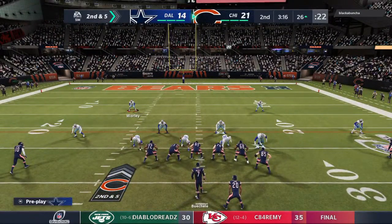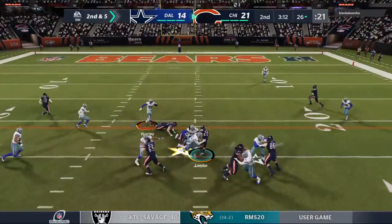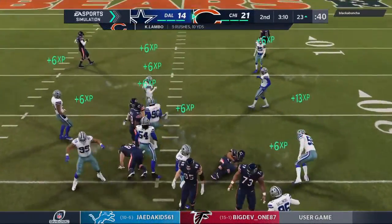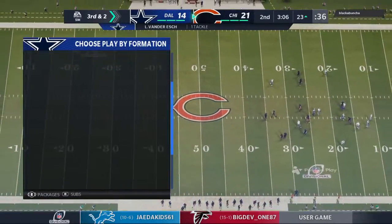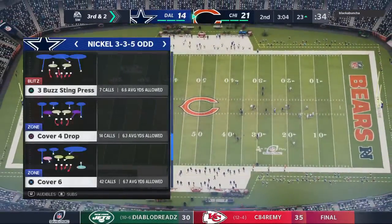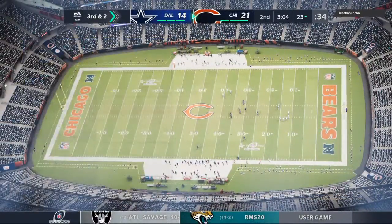2nd and 5 after the 5-yard completion on 1st down. From the shotgun now, here's an inside give. And he'll be tackled at the 23 after a gain of 3. Still a couple yards short of the first as the 3-yard gain brings up 3rd and 2.